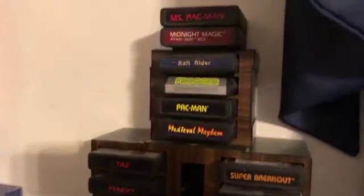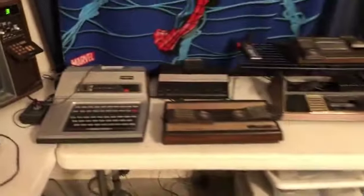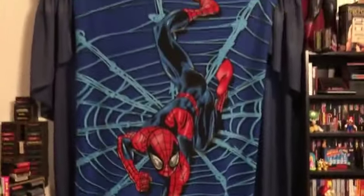More Atari stuff behind the TV here. And I absolutely love this TV. I got it at a garage sale. It is a Zenith Space Command TV, and it just works great. And I love the controls, control panel, how that comes out. Very cool. And over here, could you pull back a little?